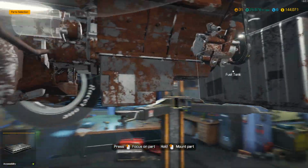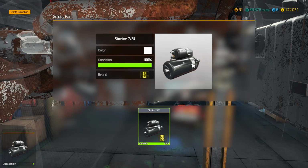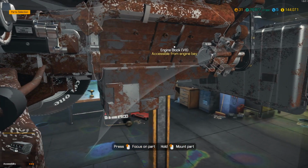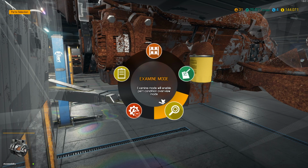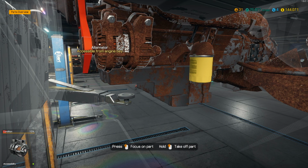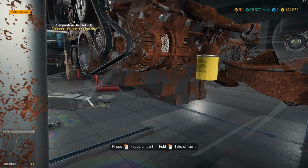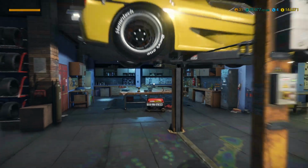And then the starter should be somewhere over here. There we go. All right, two bolts in the starter. And then I know this vehicle does have an alternator. We just have to find it. There she is. All right, accessible from the engine bay. So we're going to have to take off serpentine belt A for the V8. Where's belt B? We might as well replace the belts. Supercharger belt. Oh crap, dude, I forgot this thing has a supercharger.